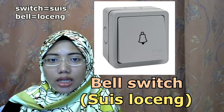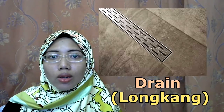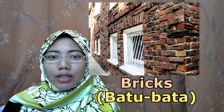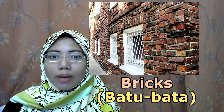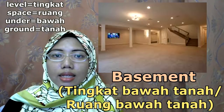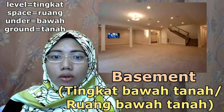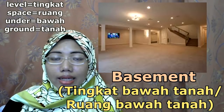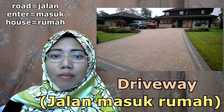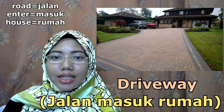Swis loceng. Drain, longkang. Bricks, batu bata. Next, basement, tingkat bawah tanah, or ruang bawah tanah. 38, driveway, jalan masuk rumah.